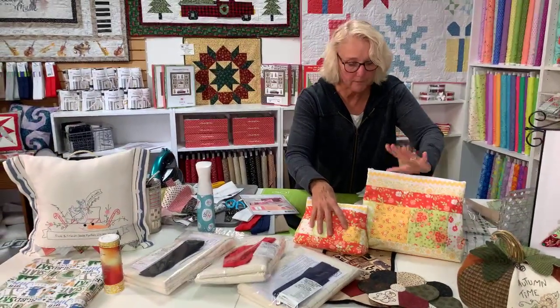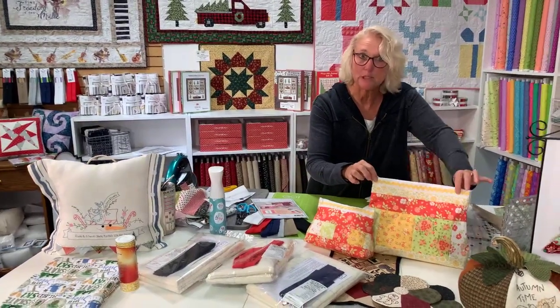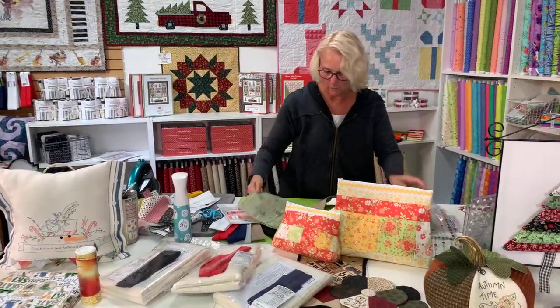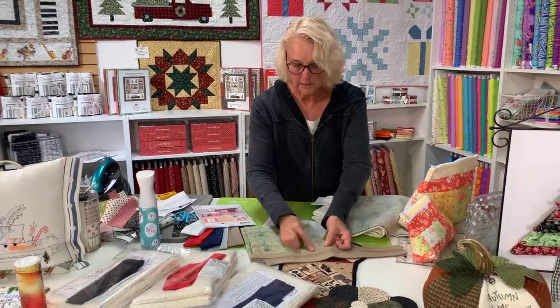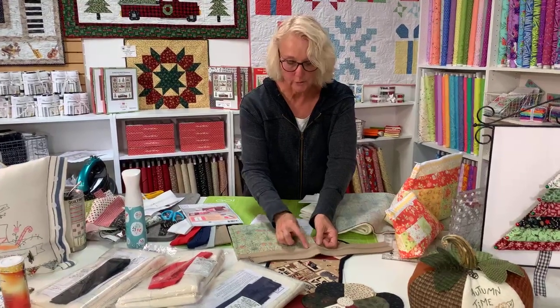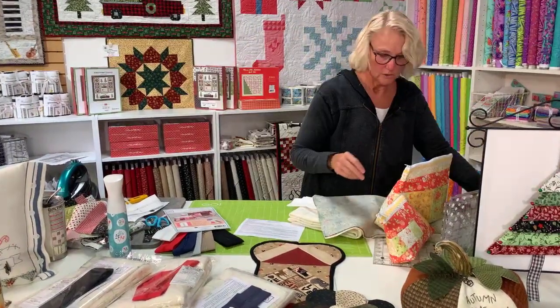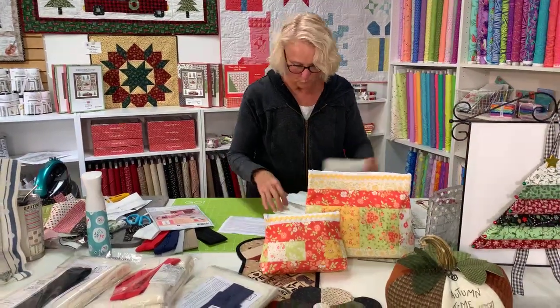You can use scraps, whatever you want. I added a little bit of rickrack on top of my Zippity-Doo-Dah zipper. So once I tucked that in, before I sewed everything together, I added my rickrack. So tuck it in, stitch it, add your rickrack or ribbon, or do a decorative stitch from your sewing machine down the center. You could really be creative. So these are really great. These are a lot of fun to do. Those went together really quick.